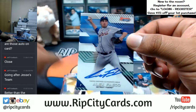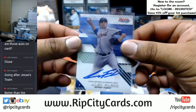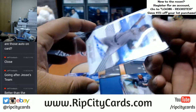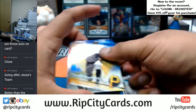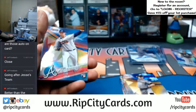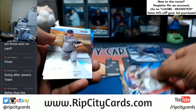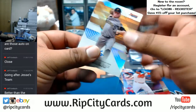For the Tigers, Alex Faedo with the autograph. Good job, Tigers, with a hit. Mirror image, that has to get randomed. We'll do that at the end. For the Pirates, Shane Baz with the autograph.